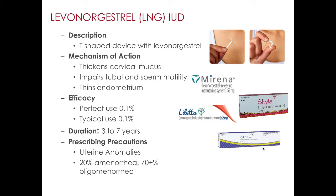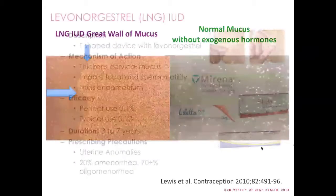And they have outstanding efficacy, as good as sterilization, and are good for, particularly Mirena and Liletta, up to 7 years. So this is what I was talking about with the Great Wall of Mucus. This dense, nearly impenetrable-to-sperm collection of mucus is the main mechanism of action. And it turns out that levonorgestrel also has a very high level inside the endometrium and creates a very positive bleeding profile. Specifically, it cuts down bleeding dramatically in a very predictable way.